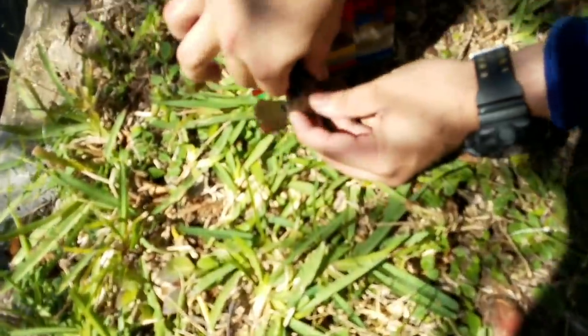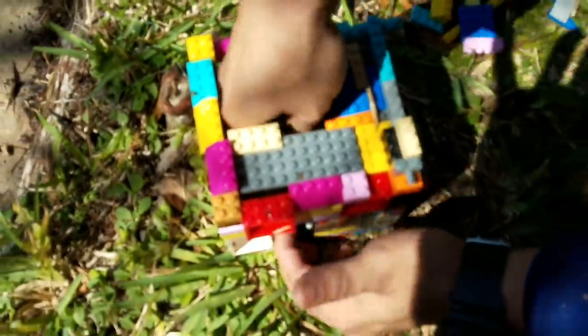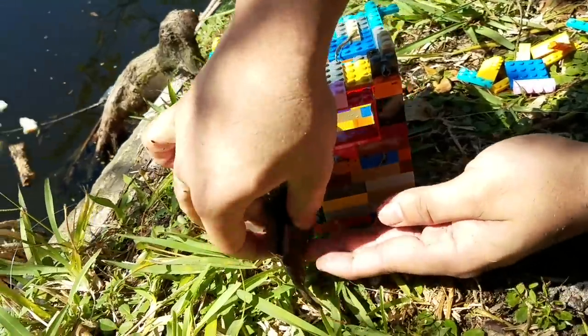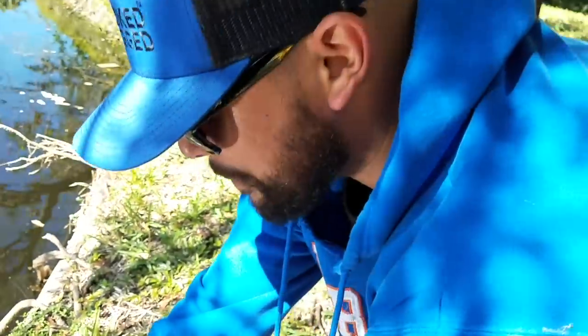Because if you can see, look at this door. Slips right in. He just slipped right in. Here, I'll show you guys again if I can get this guy out. He's absolutely destroying the fish trap right now. I'm going to show you guys one more time. Look at that. Slips right in, bro. It's a perfect, perfect fish trap. You just got to be quick.